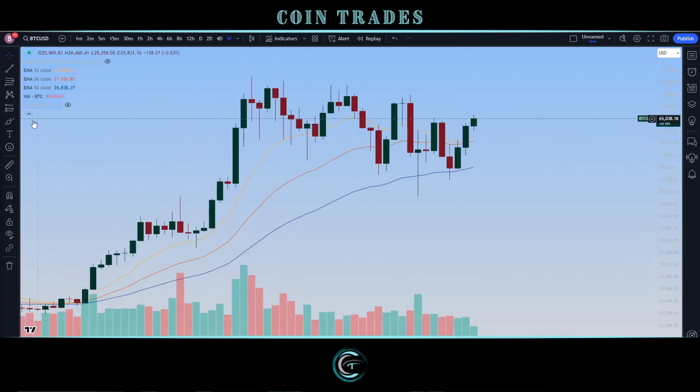As you can imagine, this is a pretty good sign, especially since we have been holding this structure, like we talked about, for 4 months now. So to actually have a break in this longer term structure is extremely good and bullish for the longer term.